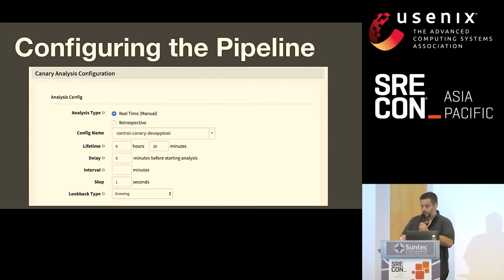Configuring Spinnaker is fairly easy. There are a lot of gotchas. It does take a while to get to a good state. There are some bad things that can happen if you don't do things right. But nobody's going to die or anything. You might just get an error. So you do have to set up a pipeline. It's kind of weird because you have to set up a pipeline and a canary config. You have to set up a pipeline to run the canary config.